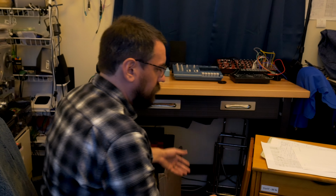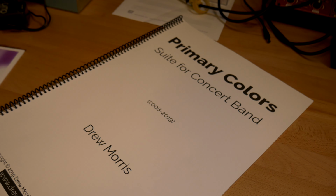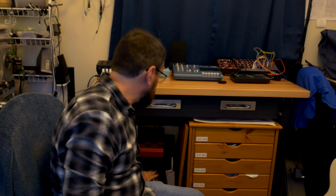But this is where I store all of my paper. I've got my 11x17 paper, my letter size paper, varying different weights, so that I can make my sheet music feel a little bit more premium. I've got a suitcase in here that I hope to eventually pack my tapes and synth stuff into so that I can go on the road with it.